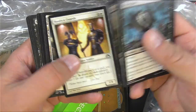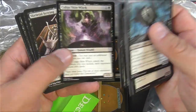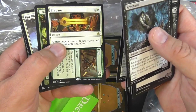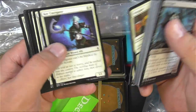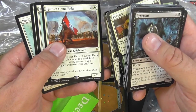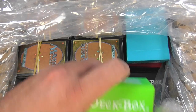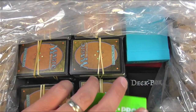All right, this is it. Not looking so good. Come on, give me a rare, give me something. Oh, there we go, there's a rare. Prepare to fight. Nothing big, but at least there's rares. I like seeing rares, even if they're bulk rares. There's always hope. Go Mafada, sure. All right, there's our sneak peek. I'll get into this properly shortly and do the whole thing.